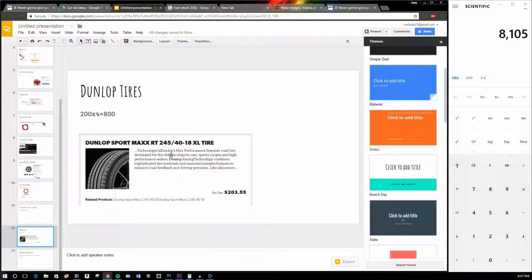I haven't added fuel rails yet, so it will go up. Then tires for my Graham Lights, about $800. I just went with the Dunlop Sport Max, $200 each. Plan on getting bigger size and better setup there, but that's pretty much it.